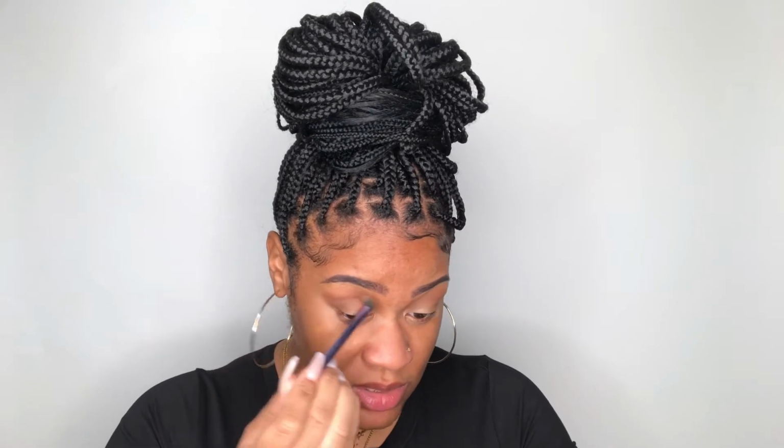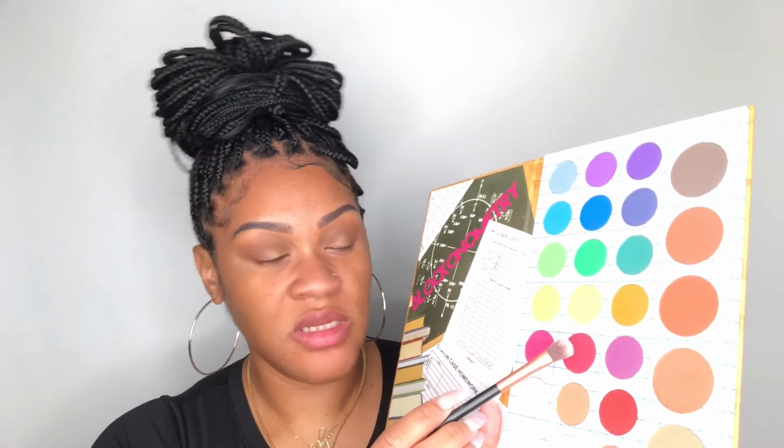And look, this is not a tutorial because, like I said, I don't wear eyeshadow like that, so we gonna see how this comes out. But I always start off with brown when I do my eyes. Okay, I'm gonna go in with this. It looks a little more red on camera, but it's like a burgundy-ish color.